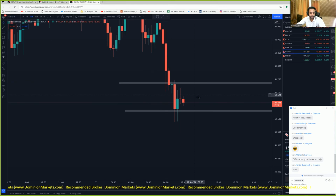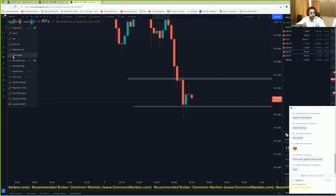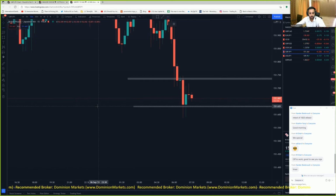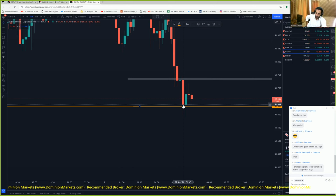Let's see here. So yeah, pound yen is just consolidating over here. I guess if we can get a solid break below 151,630, I think then we can continue moving bearish. I'm looking for a long-term hold at this support in buys on gold.